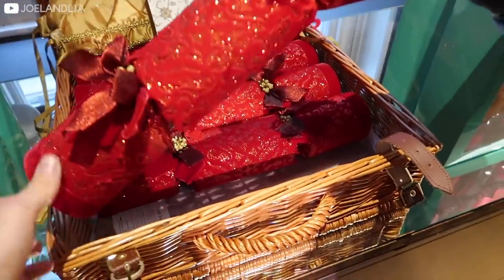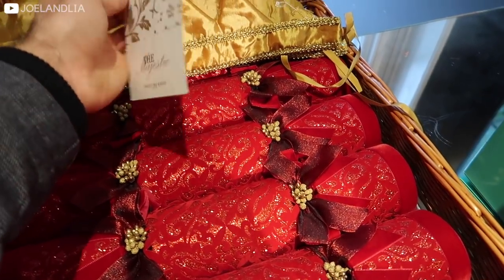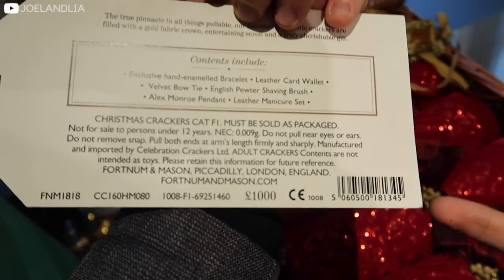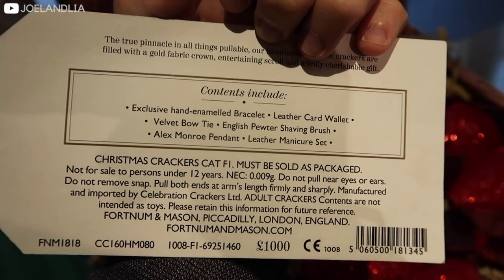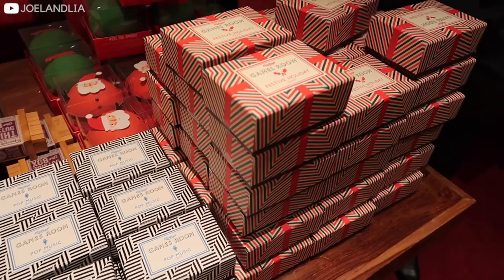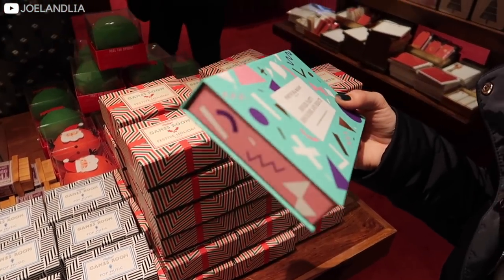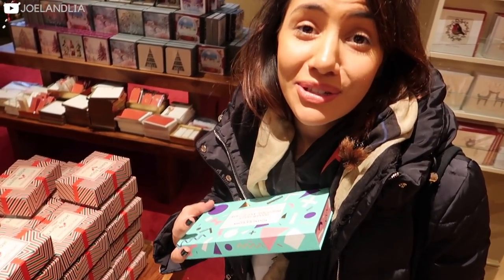Sorry, we've just found this in a hamper. The Majestic. Oh Joel. My gosh, we've touched an expensive cracker. That's what it feels like. What is it? £1,000. What, per cracker? Oh, for all of them? For the whole box. £1,000. You can get a bracelet, a wallet, velvet bow tie. Right. Who has the money to spend on that? A lot of people. Not us. Dinner party, discourse and debate, for only extraordinary conversation. My family don't need help with conversation. But there are a lot of families that do.